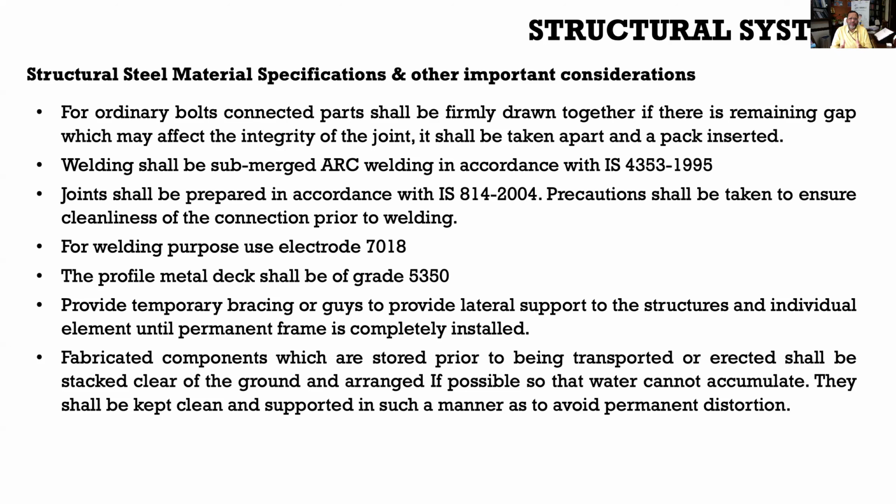So it's all pre-engineered, decided beforehand, right from the steel plant where you are manufacturing these components, how you are stacking them. You have to even manufacture these components sequentially, then stack them there sequentially, then transport them sequentially, and while doing unloading, you have to stack them sequentially and then erect them sequentially.